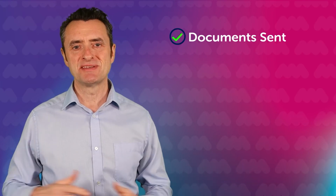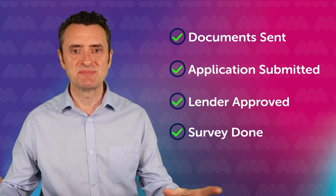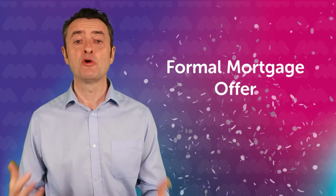So you've sent all your documents in, the application's been submitted, the lender has approved your application, the survey has been done, and this is the day that we've all been waiting for. It's when the lender makes their formal mortgage offer. And the formal mortgage offer lasts for 6 months, so from that date, you've got 6 months to complete the purchase, and the solicitor now carries out the legal aspects.